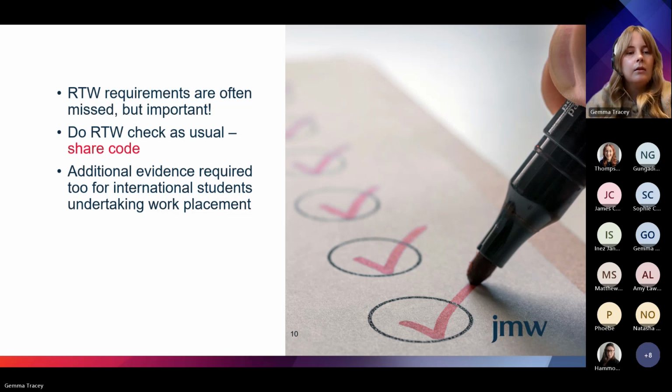So, right to work is actually one of my favourite topics, which is, is that quite sad? I don't know. But I regularly support quite a lot of UK organisations in relation to how to undertake a compliant right to work check.